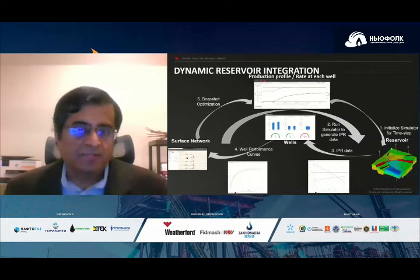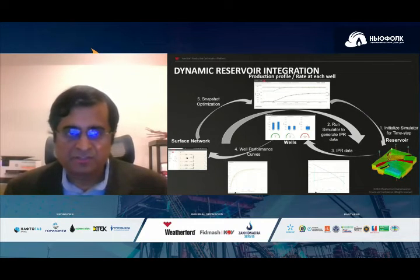You can get the IPR from the reservoir simulator, run it on your wells, generate the well performance curves, and then pass it to the surface network to see whether the rates that are produced, the surface network has the capacity to produce that, and then initiate the next time step. And you can run this in a continuous manner until the entire forecast has been generated.